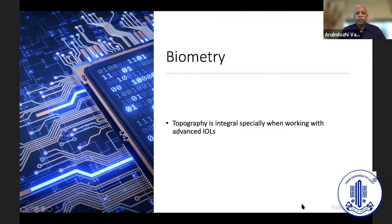So topography has been accepted as something that we have to do. So in your workflow, you have to do biometry. We know that it's one station, you can get the keratometry and the axial length, and you can also do the calculations. But we need to go to another station, look at the topography individually, and come to a conclusion as to whether the person is suitable for certain kinds of lenses, or is going to get an excellent outcome, or the outcome is going to be questionable. So topography had been done separately.